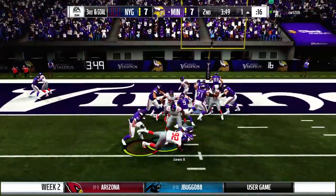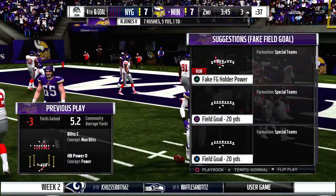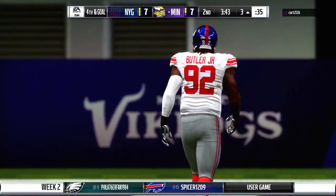And this Giants defense, they have withstood the test thus far. They'll try and run for it with Jones. And this will result in him losing yardage back to the 3. It's a loss of a full 3 yards, and it brings up 4th down.